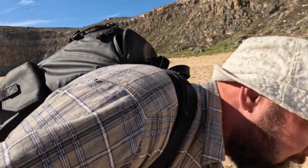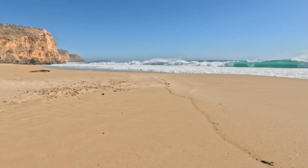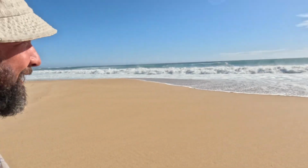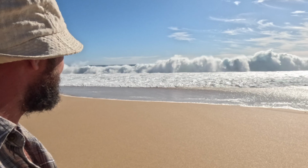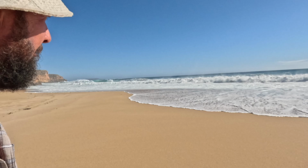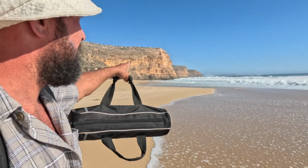So anyway, we came down for these epic dumping waves and big cliff walls. Oh, that's hectic. That is crazy. Whoa, look at this one. I just want to go on there to see what will happen. But no, we want to shoot along this beach and then just have these awesome cliff walls in the background.